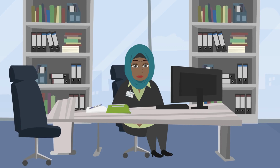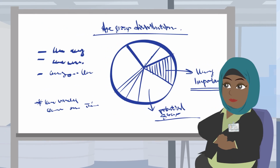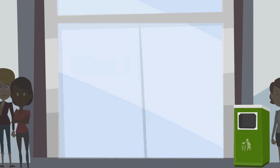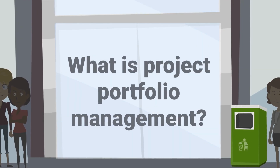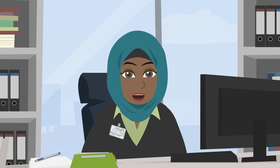Are you tired of juggling multiple projects with no clear direction? It's time to embrace project portfolio management. Project portfolio management is the process of managing a collection of projects to achieve strategic objectives. It's important because it enables organizations to prioritize resources and align projects with their goals.